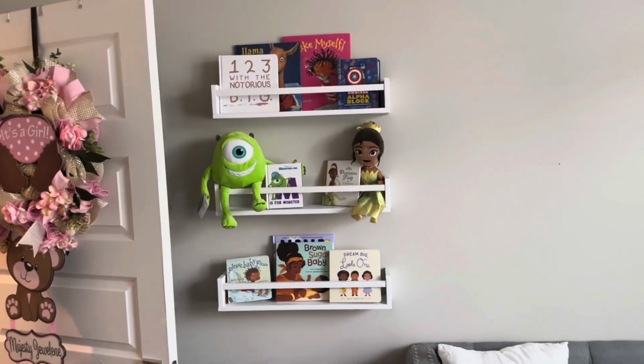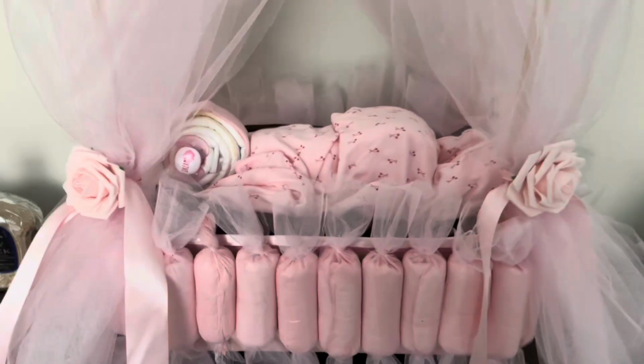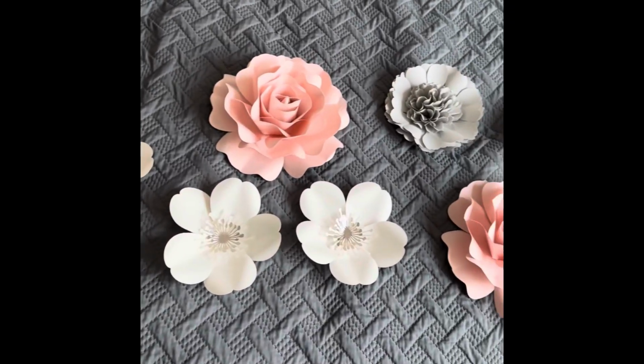Voila, this is my baby's bookshelf. And this is a baby in a bassinet made completely out of diapers. My nanny Nicole made this for my baby shower, and I just decided to keep it.